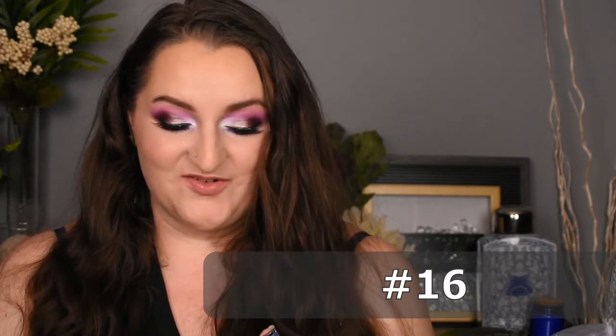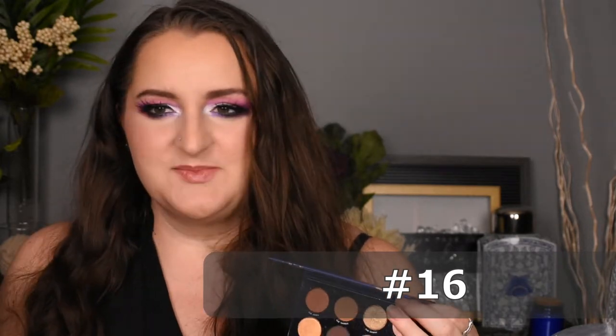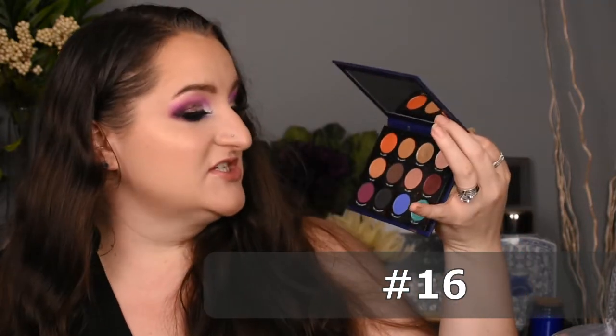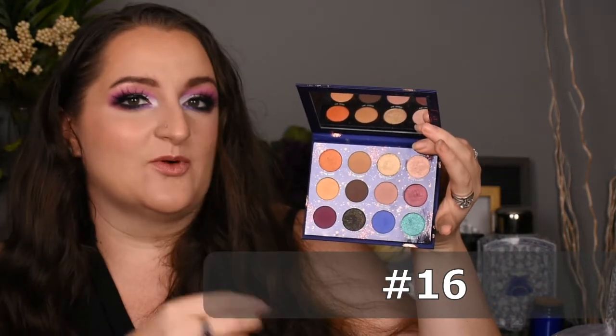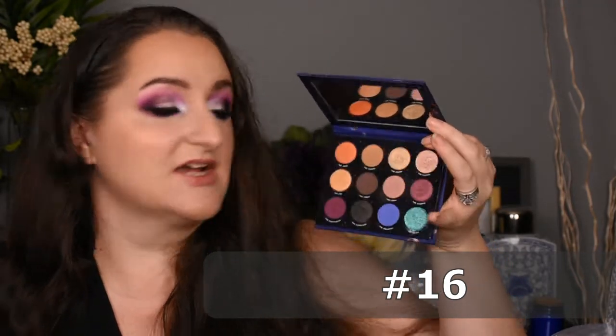This is probably one of the first collabs I ever picked up, and this is the Kathleen Lights and ColourPop Zodiac collection. So I actually remember watching the launch video for this palette. I think they did the loose pigments first and then the palette, or it might have been vice versa. Anyway, this is what she looks like. Every time I open this palette, I always want to lean into this shade, the Leo, because it's again that orange to gold duochrome. Very, very pretty. I love the black in here. It has a little bit of sparkles, although I don't think that shows up very well on the actual lid.